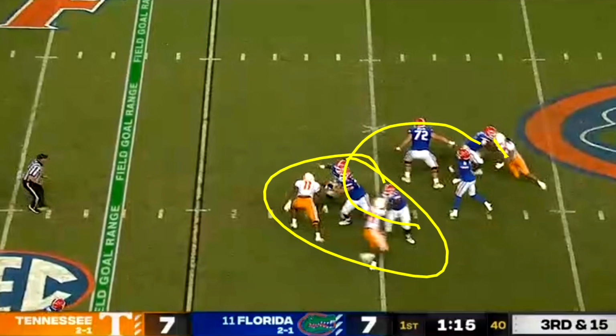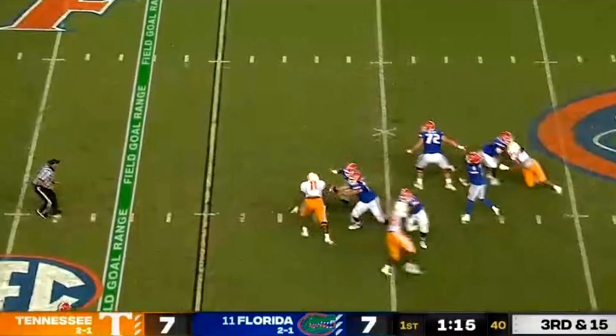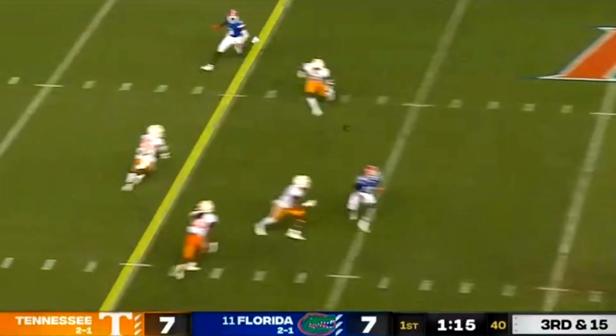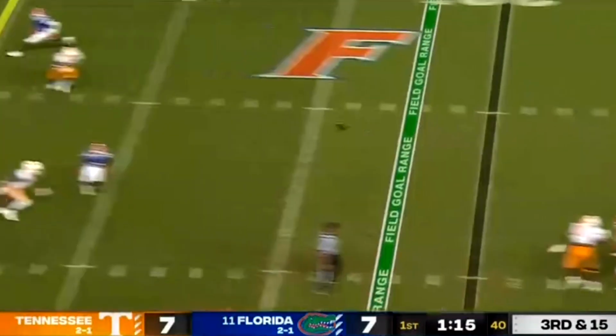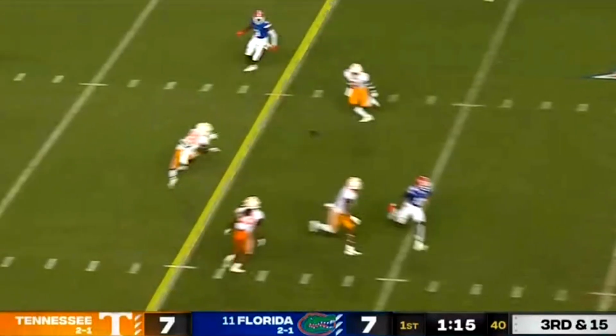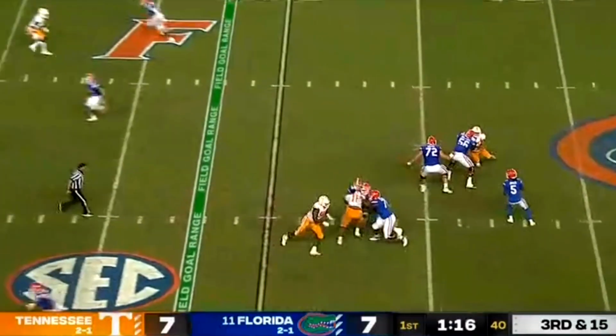Great job here by the law firm. Braun, chilling, doing his job in zone, making sure no one else is coming. Plenty of time. He actually throws the ball. Back foot hits, and he actually throws the ball here on time, but who he's throwing to is anyone's guess. It's almost an interception. In fact, if it's a better throw, it probably is an interception.